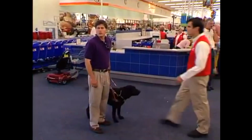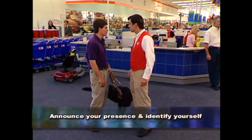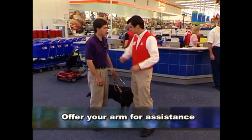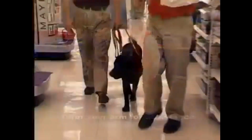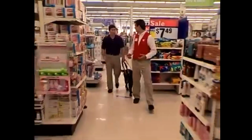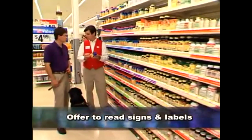When offering assistance to a customer who is blind, be sure to announce your presence and identify yourself. When escorting blind customers to another location in the store, allow them to take your arm if they would like to, but do not take their arm. If they ask for directions, offer to show them where they wish to go. In addition, offer to read store signs and merchandise labels.